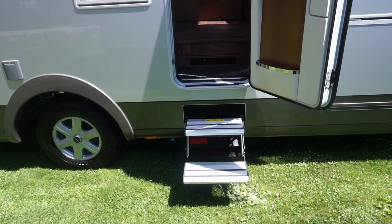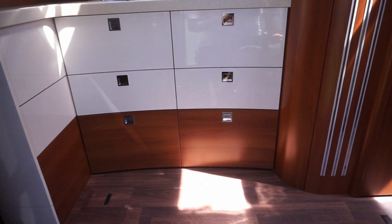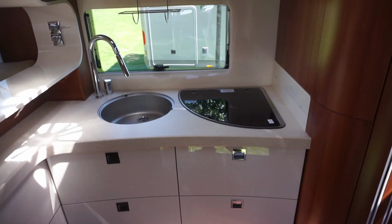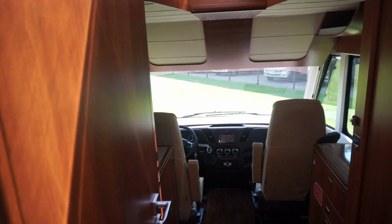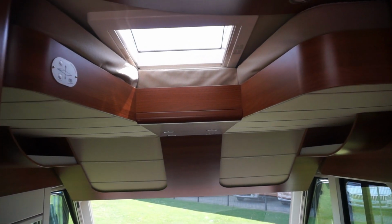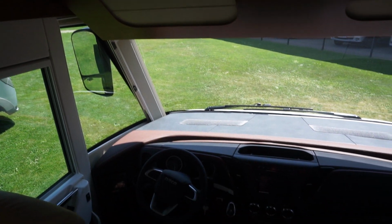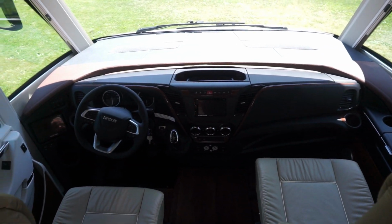They took it to Dethleffs, where Dethleffs did the Grand Alpa. It's been done by Frankia, Concorde, Hymer have their EuraMobil, and this is the most recent version, I would say, at the time of speaking, by Carthago. You can see this is on the Iveco base, and also could be on a Fiat basis as well.